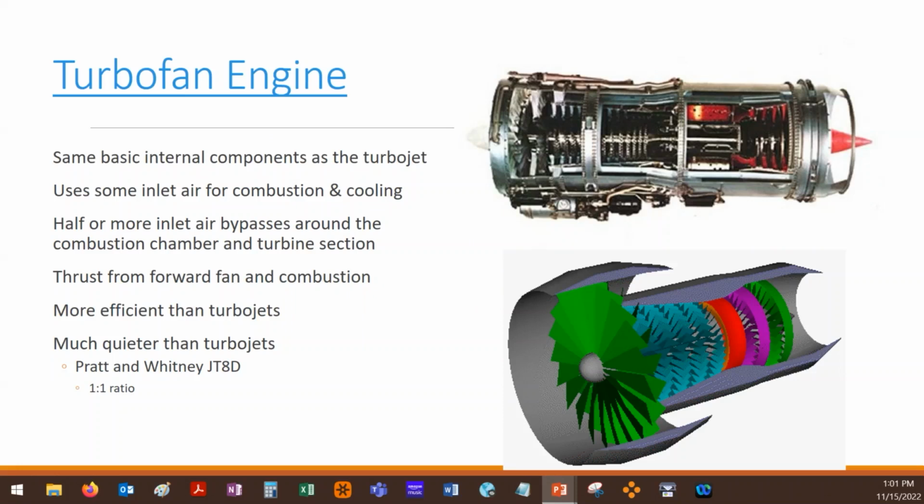The early versions of these, it was about a 50-50 ratio. About half passed through the core, about half passed through what's called the bypass, the fan bypass. And you have essentially a larger amount of air that has a small acceleration. You have a smaller amount of air going through the middle that's got a big acceleration, and altogether they create thrust in the form of a force moving, acceleration. And these are more efficient than turbojets, and they're quieter because we don't have to accelerate the air as much.